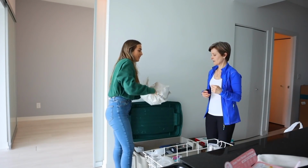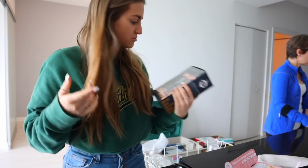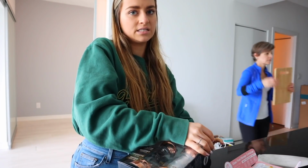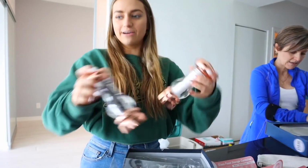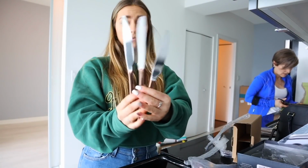My popcorn bowl to go along with my popcorn maker. I got this salt and pepper shaker, rose gold, gonna match my, actually it's kind of coppery, but it's gonna match my cutlery. I got most of the cute stuff from Amazon and HomeSense. Oh my gosh, it comes with salt, it's so cute. My cutlery. That is some bougie cutlery.